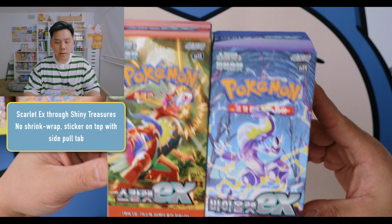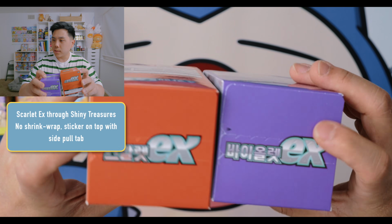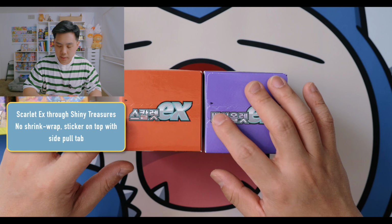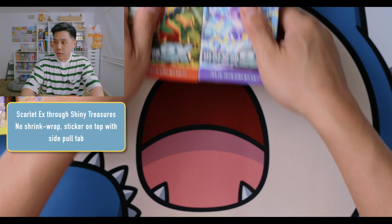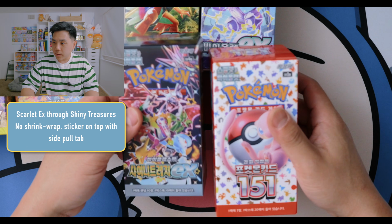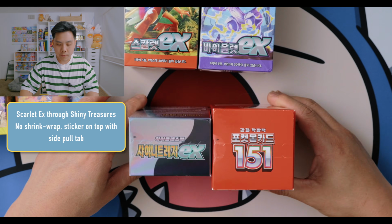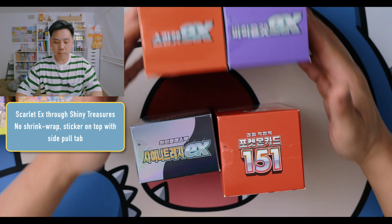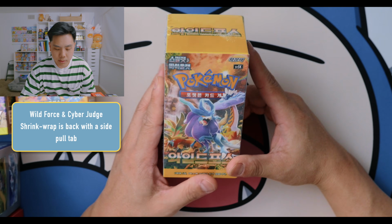Now, if we move on into the Scarlet and Violet era, so this is Scarlet EX and Violet EX, you'll notice that the plastic shrink wrap is actually gone. They moved over to these stickers on the sides up here. I don't know if I can catch them on the light. So there is a sticker seal on top, and then they have these side pull tabs here. And you'll notice that even with, for example, 151 and Shiny Treasure, these high class or specialty sets also have no plastic shrink wrap, but instead they have these stickers with these side pull tabs.